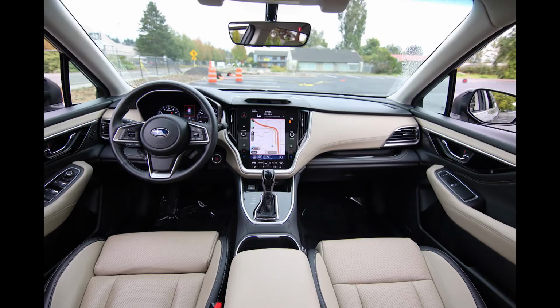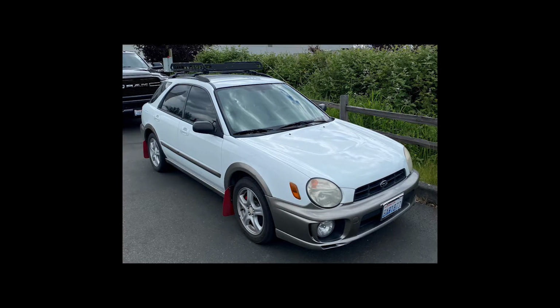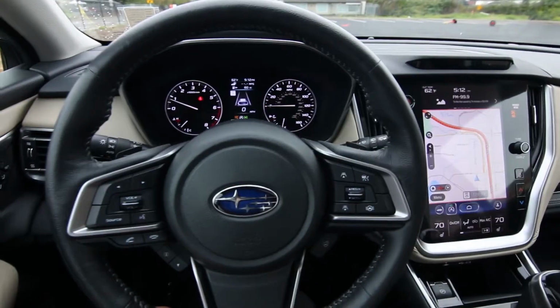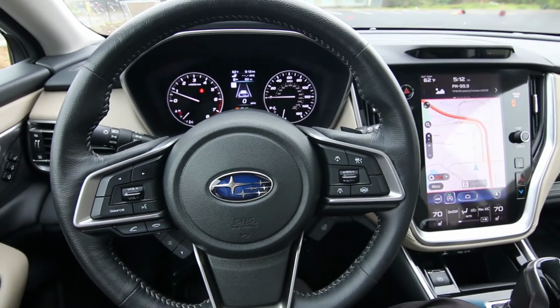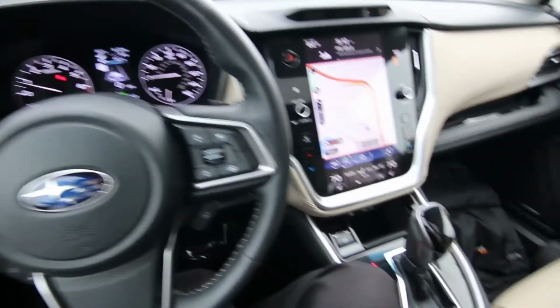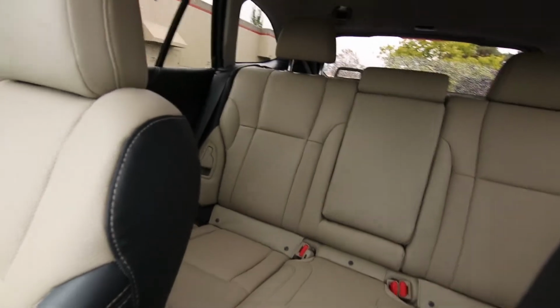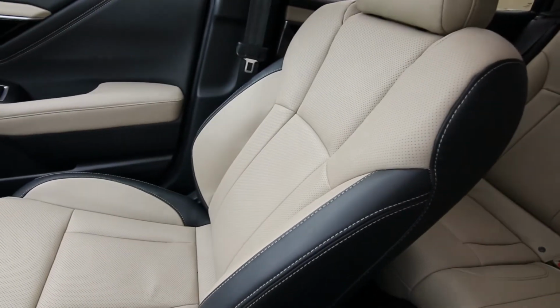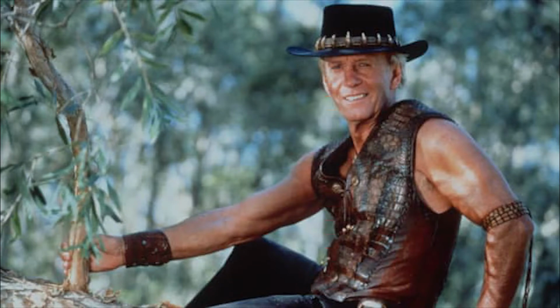In fact, I have recently joined the ranks of Subaru ownership. I have a problem. I have many cars. Don't worry, I'm loyal to Infiniti. I have two Infinitis, but I also have a Subaru. Mine's a little bit older. Mine's a 2002 Subaru Outback Sport. Shout out to its spokesman at the time, Paul Hogan Jr., not to be confused with Paul Hogan Sr., who was the spokesman for the regular Outback.